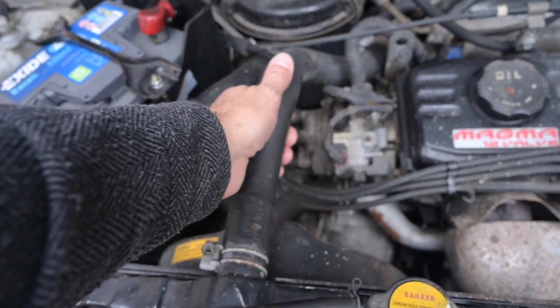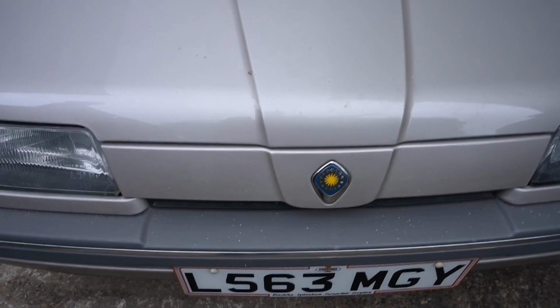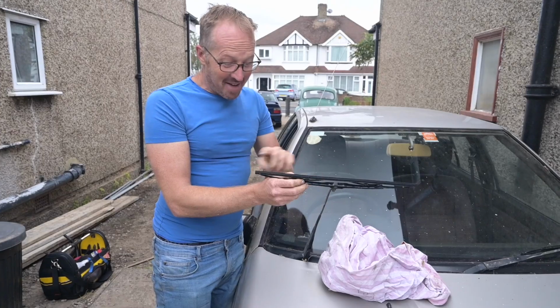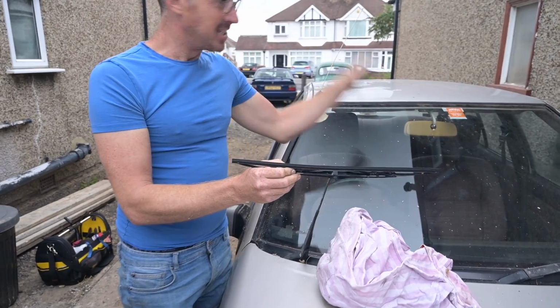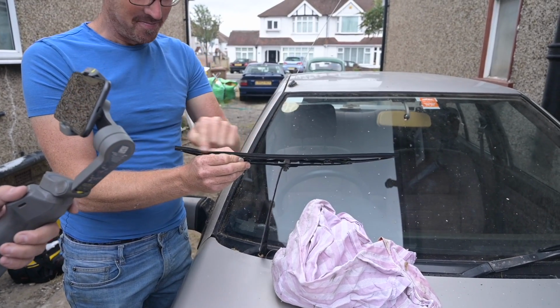We have checked it and the thermostat is now open. The water is flowing, so the thermostat even works. Everything works on this car. Fan kicks in. Everything works. Because there's been no UV from the sun, because it's been in complete darkness, even the wiper blades are like new. Do a wiper check?